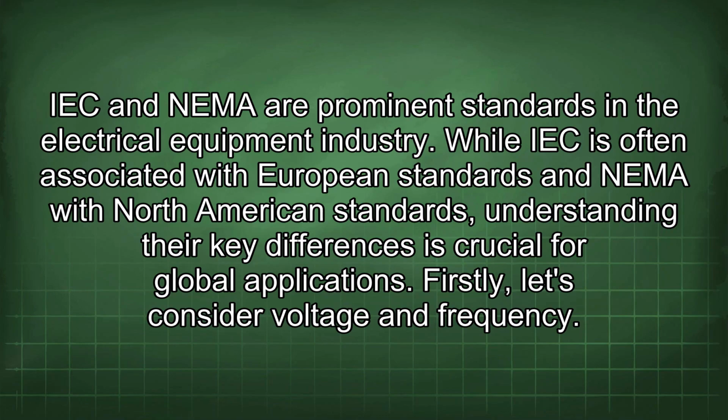IEC and NEMA are prominent standards in the electrical equipment industry. While IEC is often associated with European standards and NEMA with North American standards, understanding their key differences is crucial for global application. Firstly, let's consider voltage and frequency.